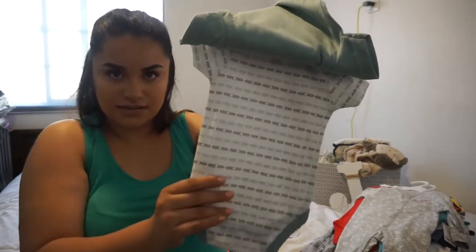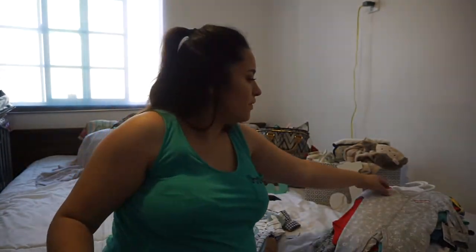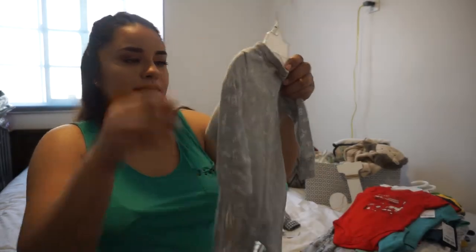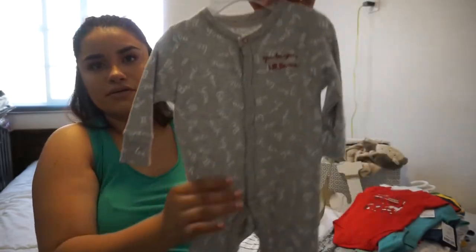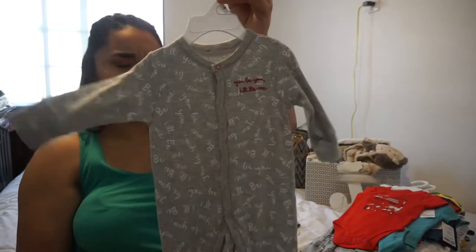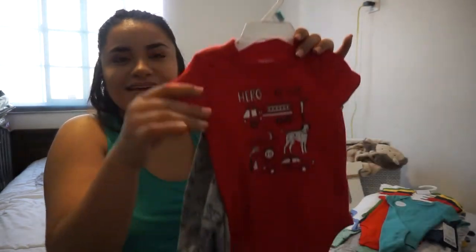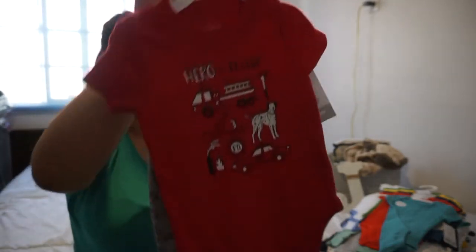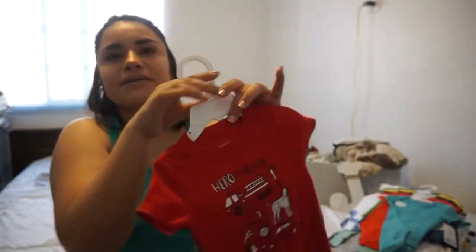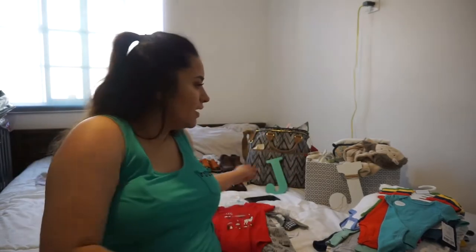Sorry guys about the lighting. It's okay. Got another one. This one says, you be you, I'll be me. Cute. I like stuff like this. Super cute. It says, I believe, 3 months. Oh, this one was cute too. I think everything is cute. So, the pants are falling. But yeah, so cute. It reminds me of the Dalmatians. So, got that. And then we got onesies, different colors, super cute.